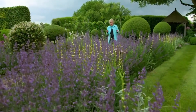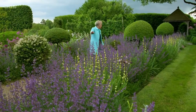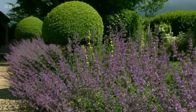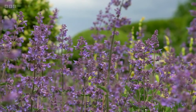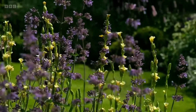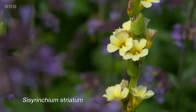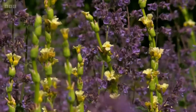Well, an equally simple and yet totally inspired planting is this long walkway. It's composed of just 2 plants, a nepeta, this is Walker's Low, a lovely catmint, and with it, in perfect contrast, right across the other side of the colour wheel from this, is this Sisyrinchium with these creamy yellow flowers and these very straight stems.